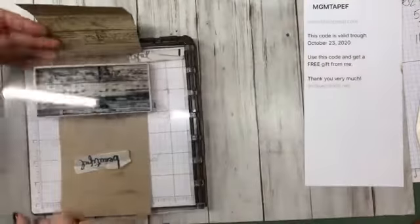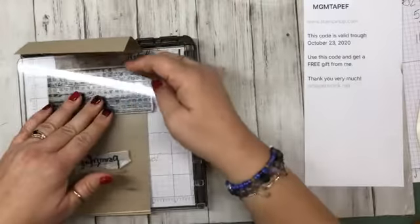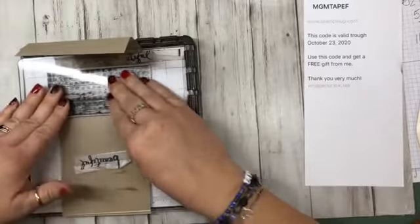And we're going to stamp. And you guys, we could shift this down a little bit to give you some more room. I already had it set up.